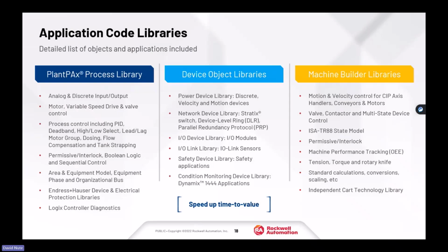So the library, and there are about 5 libraries, but we've kind of dropped them into 3 different buckets. The process library is one we probably talk about the most because a number of the objects are embedded in the controller, and that's the process library. So those are your process functions, like your enhanced PIDs and permissive blocks and motor and valve instructions and those kinds of things.